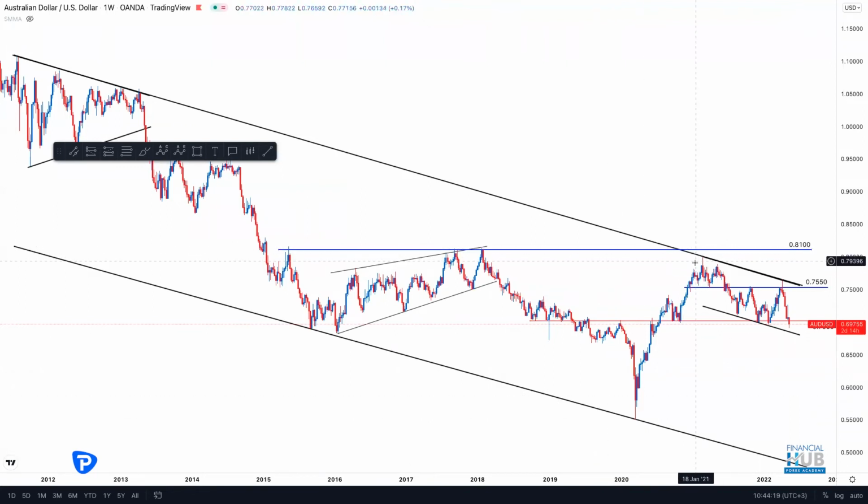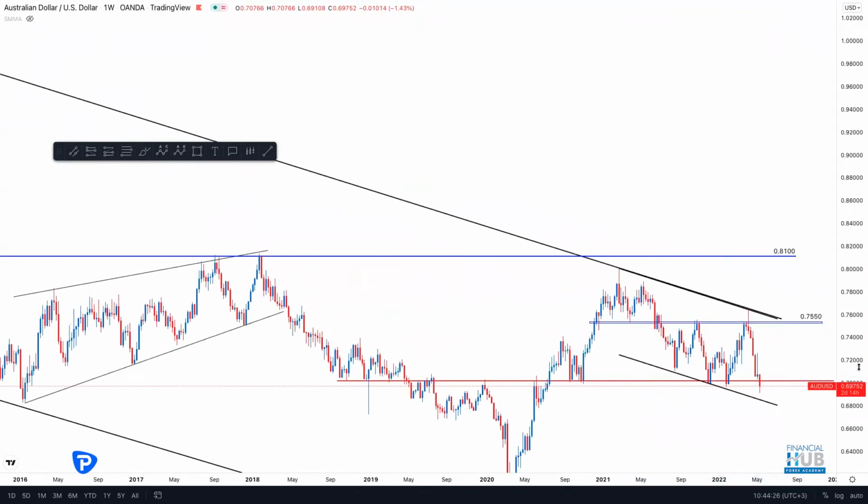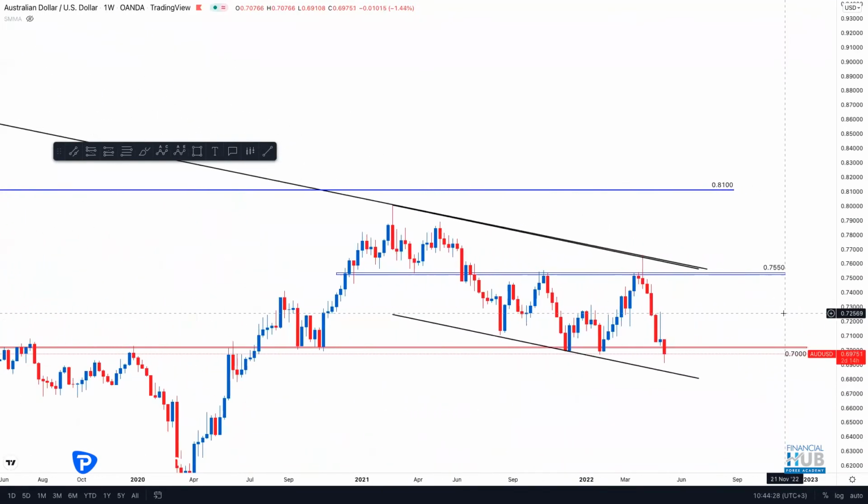We came and retested that level, got a move to the downside, and then we've retested it yet again over here at this 0.7550 level. You can see that resistance, quite a good resistance, acted as a support, broke down, now acting as resistance. Got that shooting star formation, rejection of the trend line, and market moved further down.